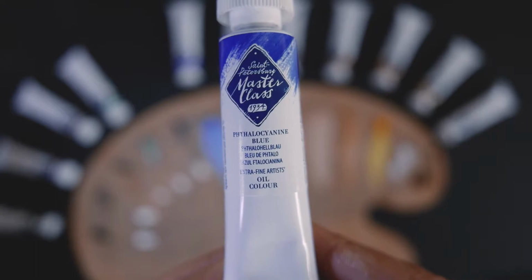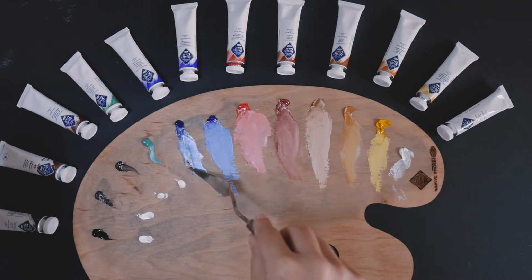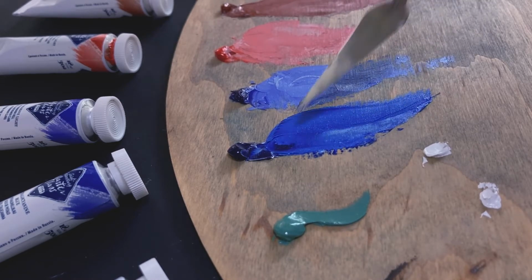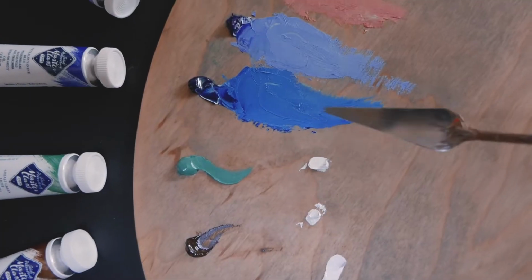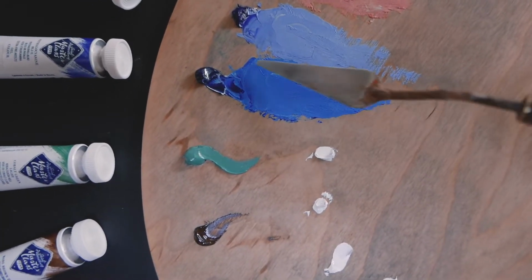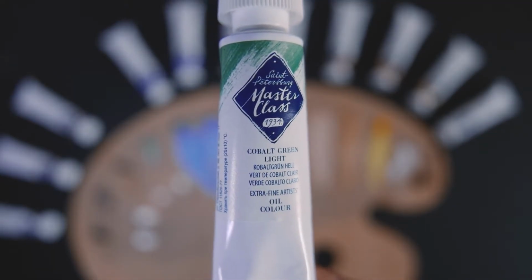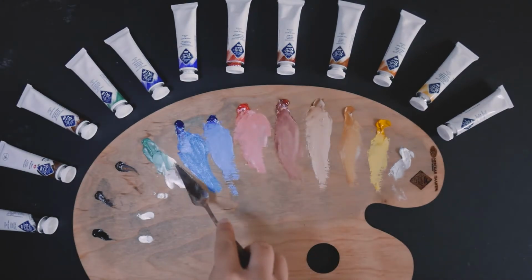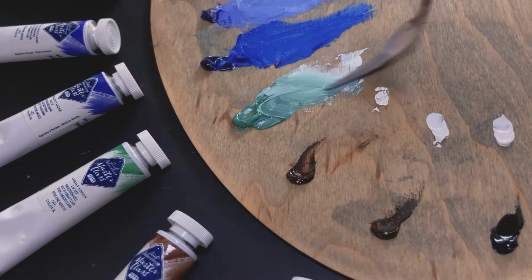Phthalocyanide blue, very difficult to pronounce, otherwise known as phthalo blue. Very high tinting strength. It's an elegant, deep ocean blue. Mixed with white creates a rich light blue with greenish undertone. Cobalt green light. This is my favorite from this set. Toned down, coolish green. I can see it working really well when painting portraits in cool light conditions.